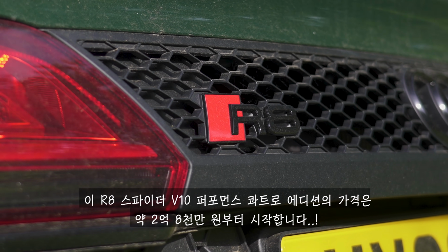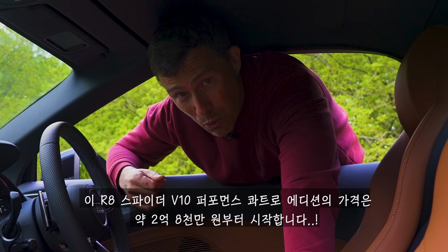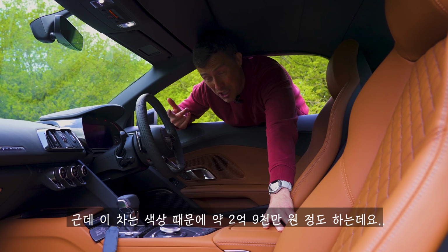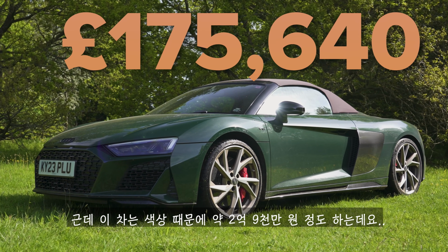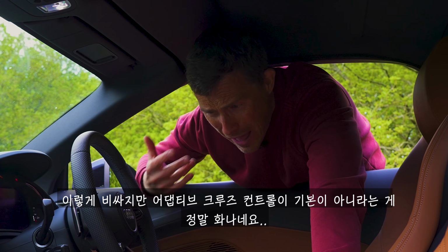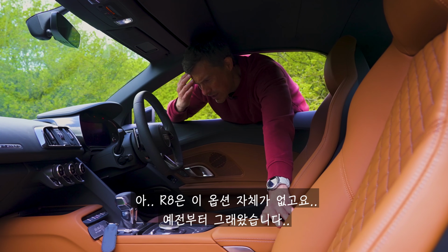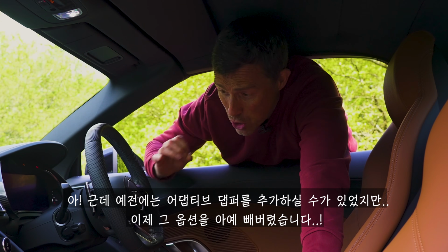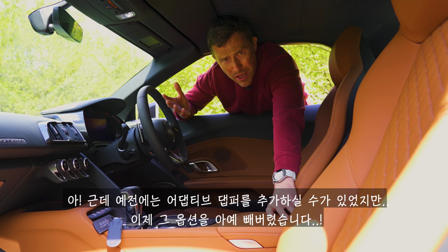This R8 Spider V10 Performance Quattro edition starts at £170,000. Though this one, obviously, with the addition of that green paint, £175,000. And it's a bit annoying, at that price point, it doesn't have adaptive cruise control as standard. In fact, you can't get it on the R8, and you've never been able to get it, actually, to tell you the truth. What you used to be able to get on this car, though, was adaptive dampers, but they've been removed from the equipment list.